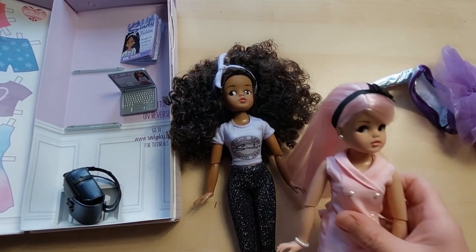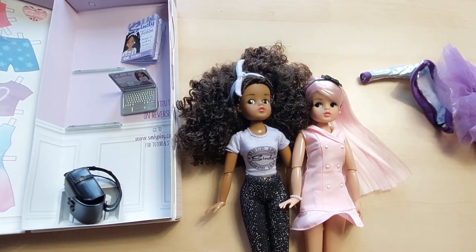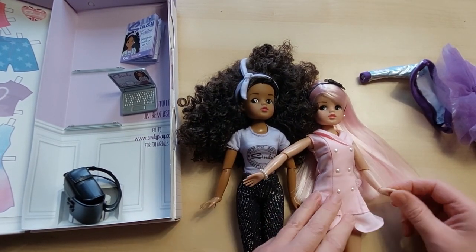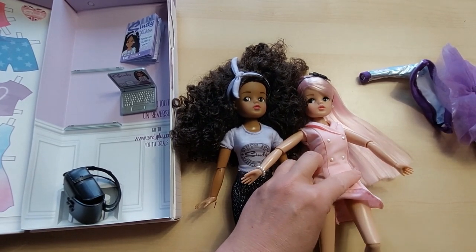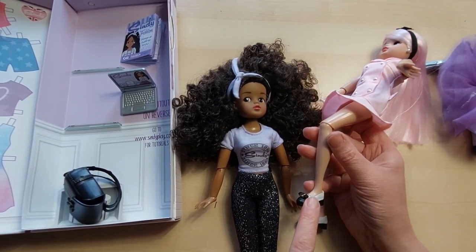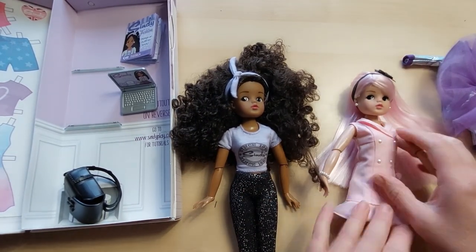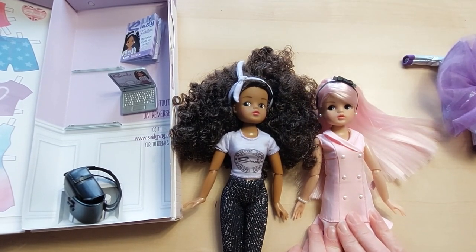Now this is my collector's girl. This is one of the collector's girls. I would say they're exactly the same height. We do have similar features, as in we do get the arm and the wrist. I think the actual joints are almost identical, but I must admit the collector's one's ankles don't move. So perhaps they had a look at that and perhaps people had asked for it. I don't know, so that's why they've included it into the play range. But generally the bodies are quite similar.